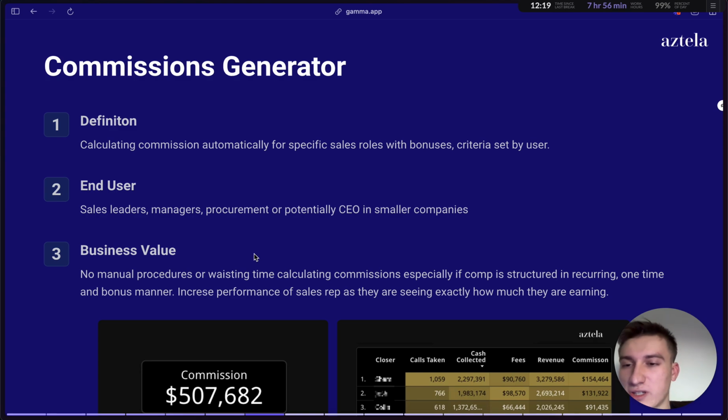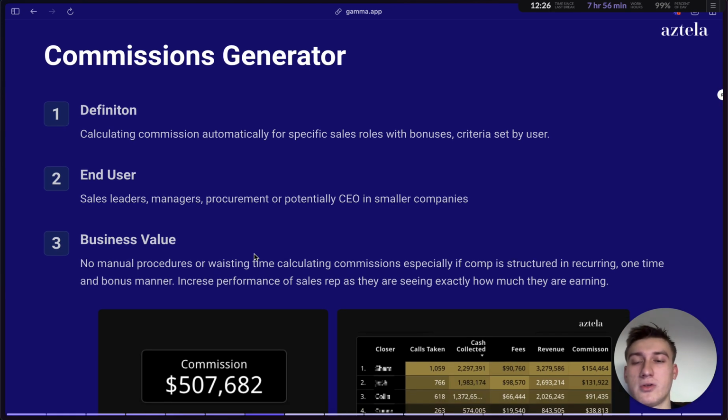And the end user can be the sales leaders, managers, and procurement, or even potentially the CEO of the smaller company. The business value: you don't need to waste time calculating the commissions, generating the spreadsheets, and calculating metrics manually, and of course losing your mind at the end of each month trying to do all of that. You're able to just see and automatically calculate the commissions inside of your dashboards, right? And of course, sales reps are able to see how much they are earning and their comparisons, so they're always improving and hitting their goals.